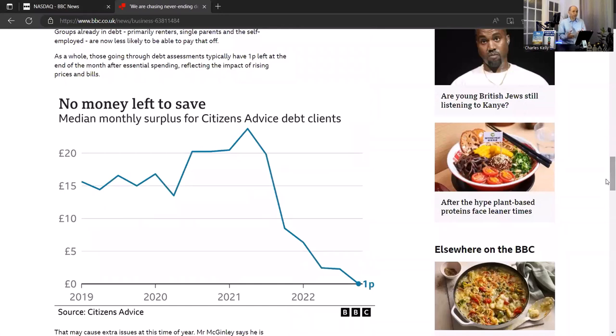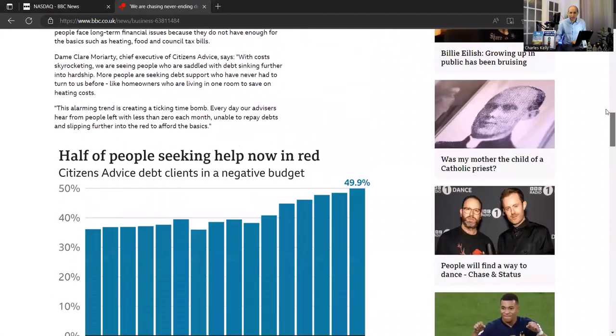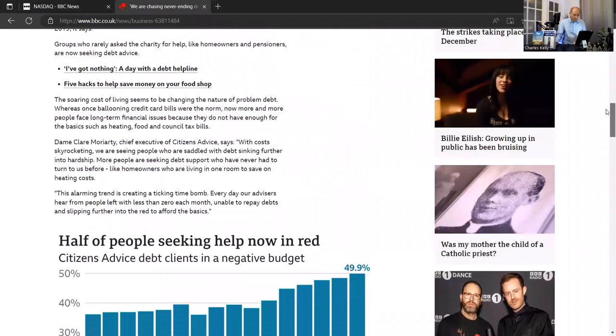They're getting to the stage where they've got no money left, and they're just paying out this money for the basic things: food, travel, all these sorts of things. Some are being asked to go back to the office now, so they're incurring higher travelling costs as well. So this is a very serious situation.